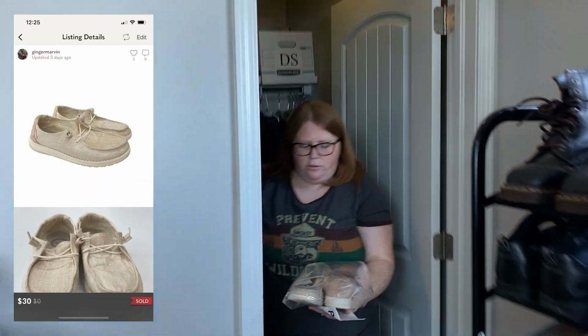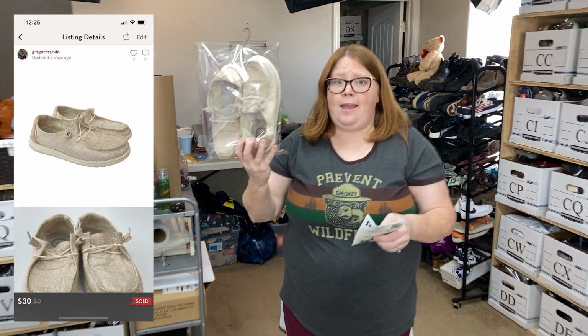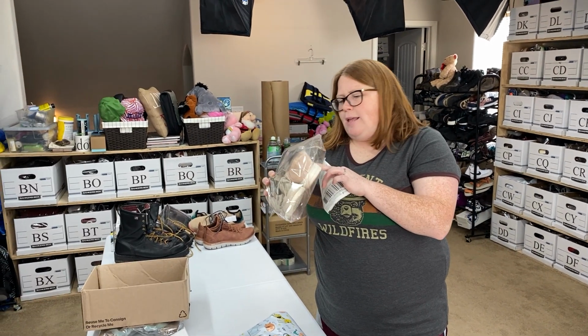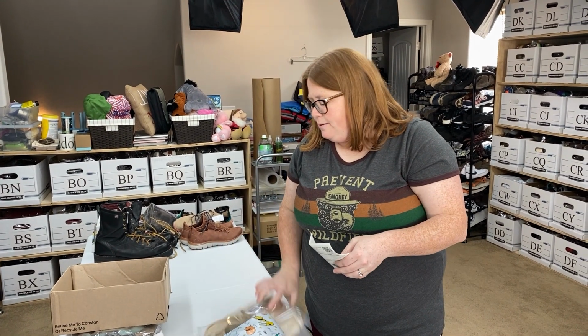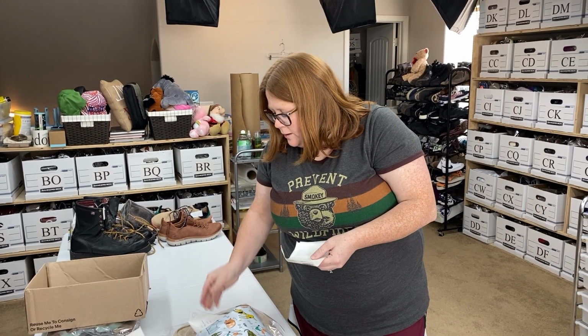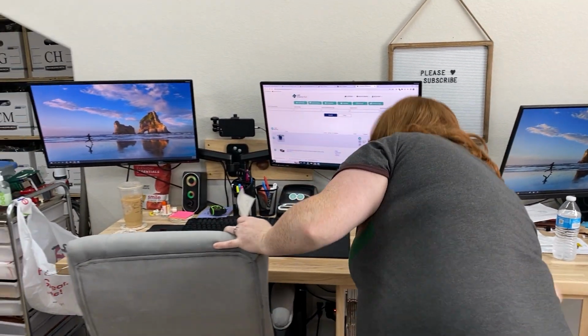Sold some Hey Dudes. Just picked these up at Plato's Closet a few days ago for $10. Sold this pair on Posh for $30. That was an offer I accepted. This person got the Posh VA offer, which was $40 with discount shipping and countered at $30. But I like to make sales quickly, so I thought that was fair. They're not in amazing shape. So 10 into 30 in a couple days, I think is great. Very nice. Put the regional fee box on that.